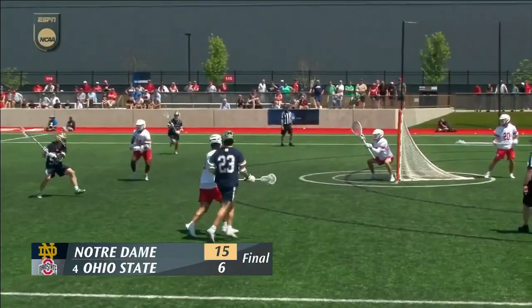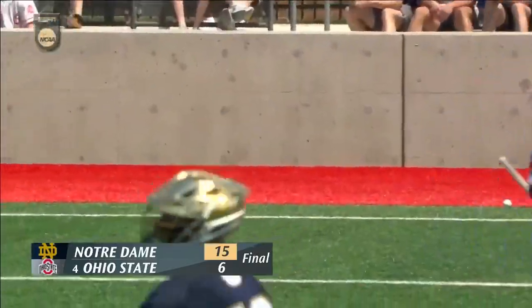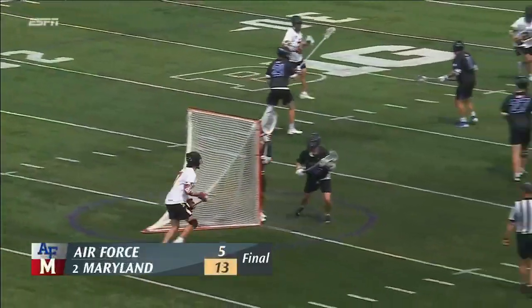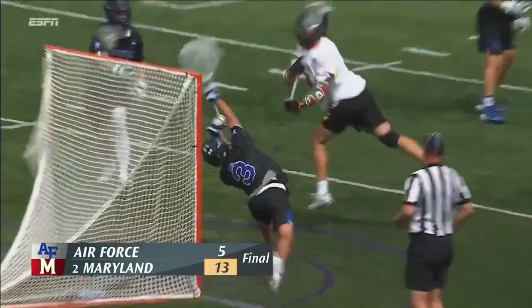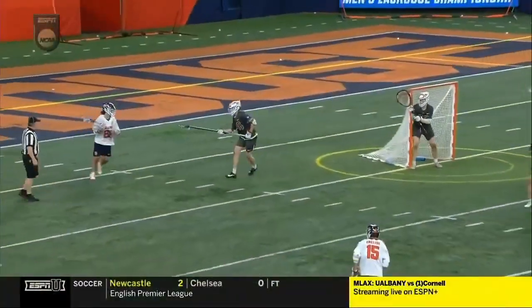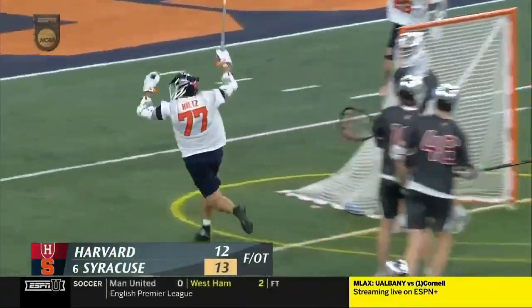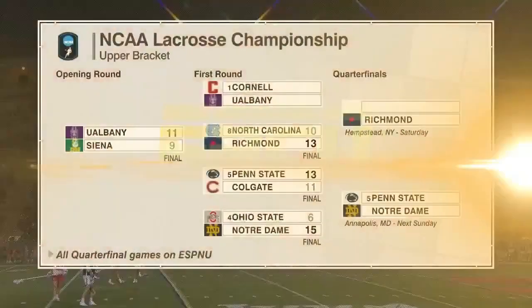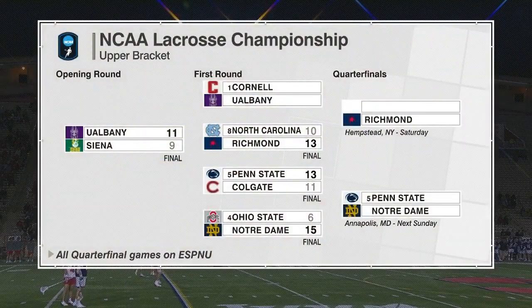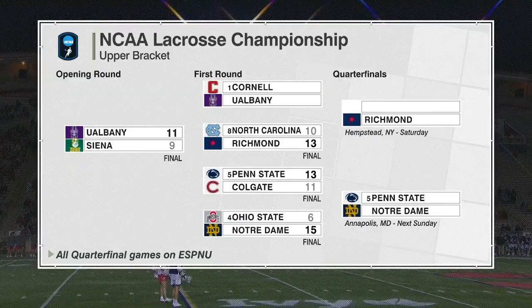Well, this is the final game of what has been a fun day, a fun weekend in our first round. How about the reigning back-to-back champs knocking off the Big Ten champs to start the day? And then Maryland, the two-seeded Terps, rolling right through Air Force. And then right down the road in the Dome, it took overtime, but Syracuse, courtesy Owen Hiltz, the Orange, headed back to the quarterfinals. They scored 7 goals in that fourth quarter to force overtime and ultimately win it. So there's one final spot up for grabs in the quarterfinals. Richmond awaiting the winner of Cornell and UAlbany.